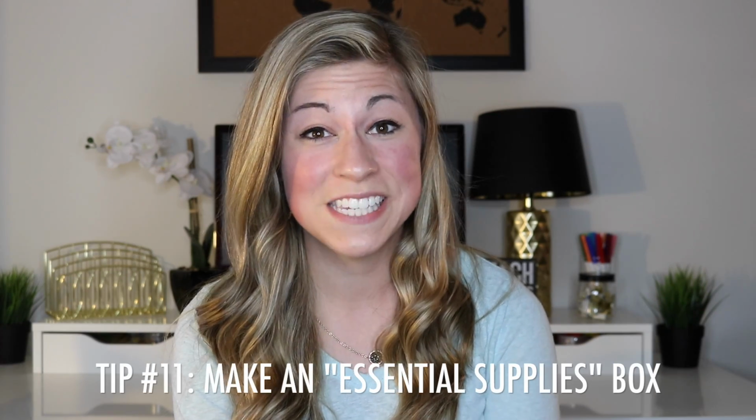Tip number 11 is to make an essential supplies box. So what I mean by that is to have a box that has all of the essential things that you need right at the start of the school year so that worst come to worst, if you only get that box unpacked, you will be okay. I personally like to take this box home with me over the summer. That way I can guarantee that I have it when I get back into my classroom in the fall to start unpacking. The best thing I can recommend for you to put in there is actually a box cutter. That way when you are opening up any other boxes, it's super easy for you. But I also recommend putting some basic desk supplies in there.